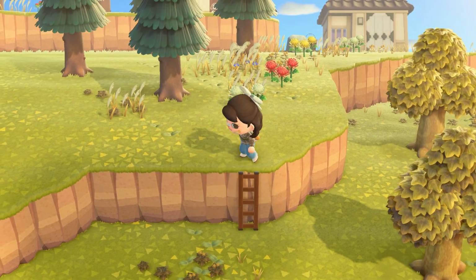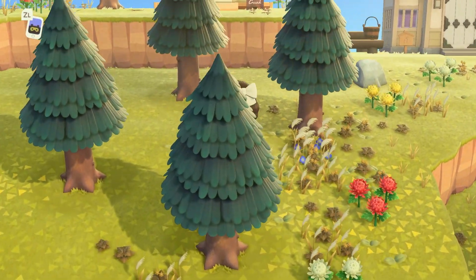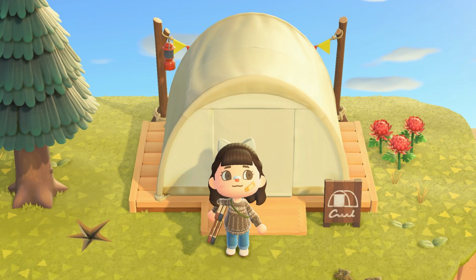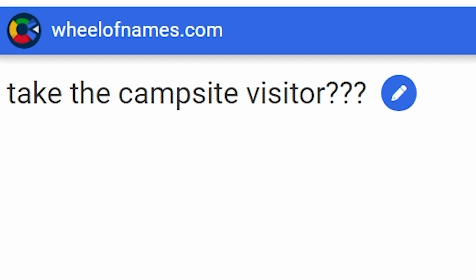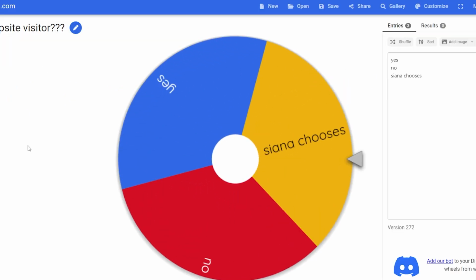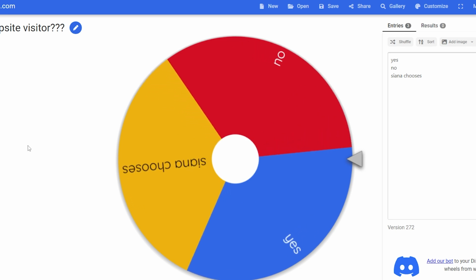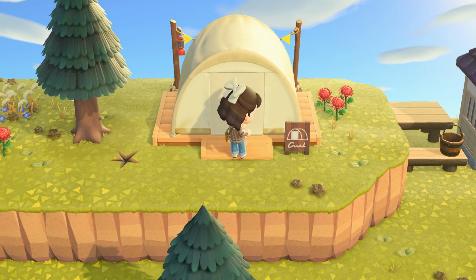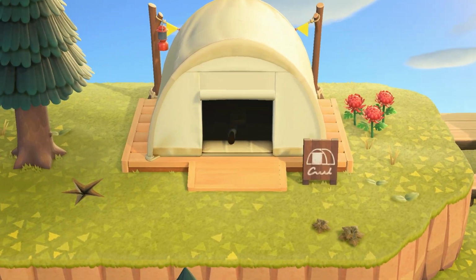But before we do anything, Isabel announced that we have a campsite visitor today, so we are gonna go check out who they are. Of course, before we do anything, we're gonna be asking the wheel whether or not we have to take this campsite visitor, because that's the whole name of the game. All right, the wheel ended up saying no, that we couldn't take the campsite visitor, and I was a little worried we were gonna have a good campsite visitor, because then I wouldn't be able to take them.